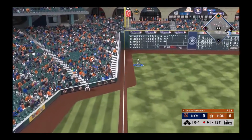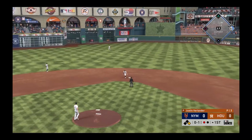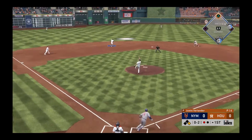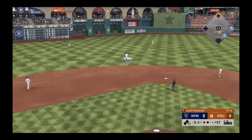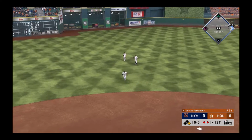Here's McNeil coming up with an 0-1 count. He shoots that one down the left field line. That was cut off by the left fielder and only able to lead him to a single. Up next, he's got an 0-2 count. He's popping this one behind the plate, or behind shortstop, to Correa. He tracks that one down.